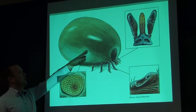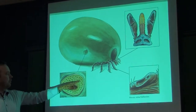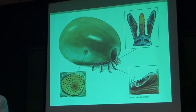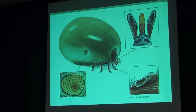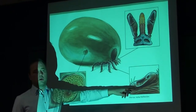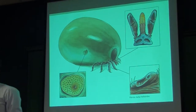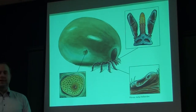The oxygen uptake is from this side, called spiracles. It's like sieve-like structures, and they have a folded surface underneath of this sieve-like structure, and there is the transportation of the oxygen and carbon dioxide. Then the mouth parts, we will have another photo about it, and this is the Haller's organ, so important. Organs serving as an antenna for spiders and arachnids.